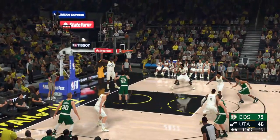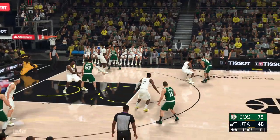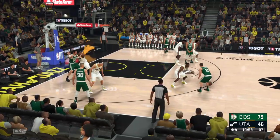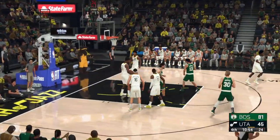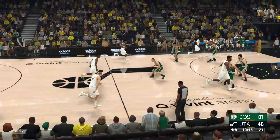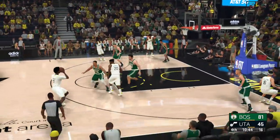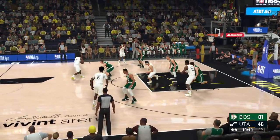Celtics passing it around. Got a hand on it, and he's able to get it back. Outside to Brogdon. Pass to Pritchard. Back to Brogdon. The third shot of the possession finally falls for him. And this is how confident Brogdon is in his scoring ability. Able to get it done from everywhere. Pass to Jones. Done outside.